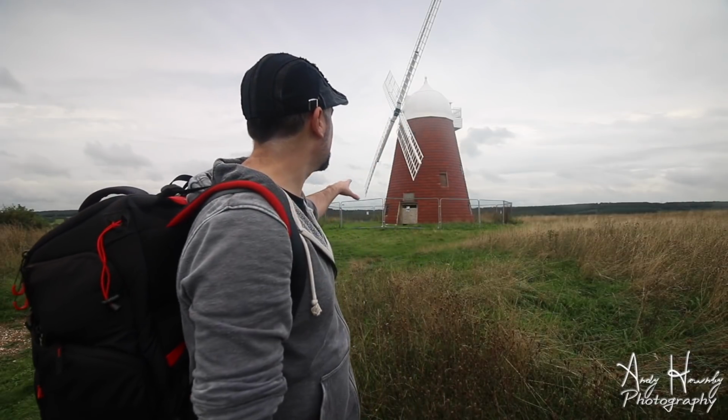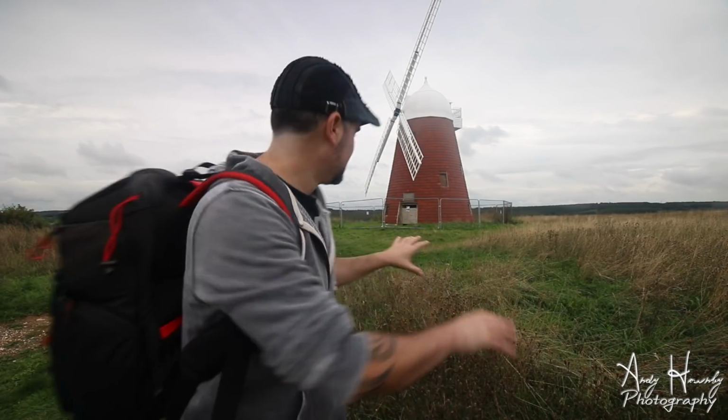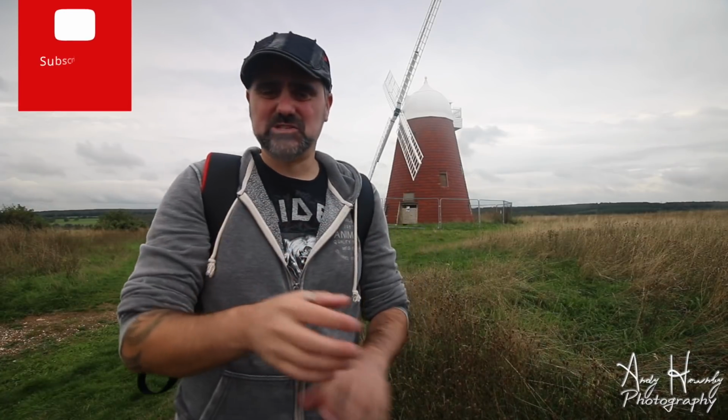But this is a local windmill. It's currently being done up, so it has got this fence around it, but I've taken some shots. I've used the gate on the front there to kind of cover the bottom. And I've done a little bit of a time lapse, which hopefully you've already seen at the beginning of this video.